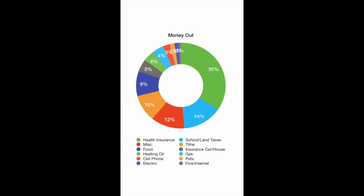Next is tithing at 10%. Food comes in at 9% of our monthly budget. Insurance for the car and house comes in at 5%. Our home heating oil comes in at 4%. Gasoline from the cars comes in at 4%. Our cell phones come in at 3%. Our pets, care, vet, food, etc. come in at 2%. Our electric comes in between 1 and 2%. And our FiOS internet comes in between 1 and 2%. If you have any questions about that, just link them down below.